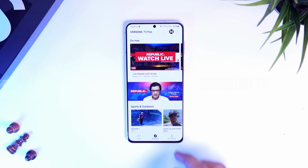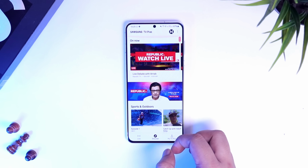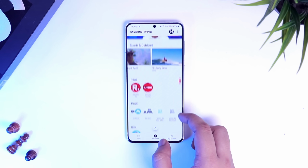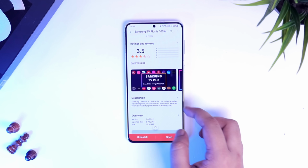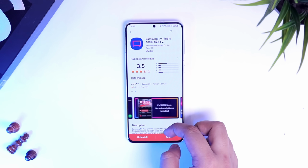Let's talk about the first one, and it's called Samsung TV Plus. It's a free application made by Samsung which lets you watch live channels, TV shows and movies directly on your phone. This app was initially launched in a limited number of countries, but right now it's available for users in India as well. To get this on your phone, all you have to do is head over to your Galaxy Store and search Samsung TV Plus. Simply install the app and you are good to go.